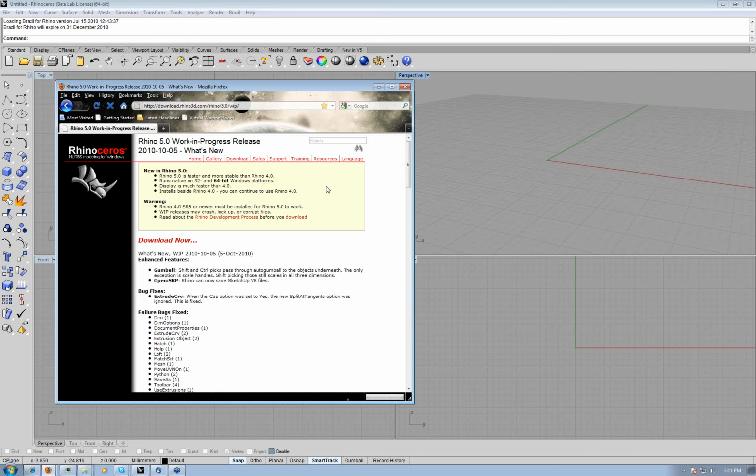The big things for Rhino 5 are listed right here in the beginning of this web page, and one of the main things was speed and display speed improvements. That was a main focus for us in the V5 development. Another big advance is that we have a 64-bit build now available in this work in progress build of V5, and that allows for larger data set access in terms of RAM.